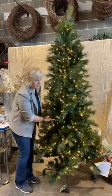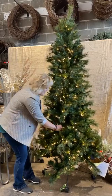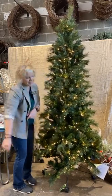I don't think we're shipping trees, but I guess you can get a shipping estimate if you're really, really desperate. Shipping isn't pretty these days.